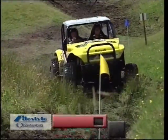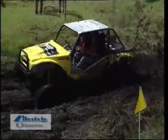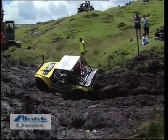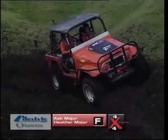Here comes the Delberg family. That's Russell in the big V8 powered special. Whoa, as he fires them out in the air, manages to get through and gets the 10-pointer as well. Ash and Heather Major doing it what for in the Chevy powered truck.